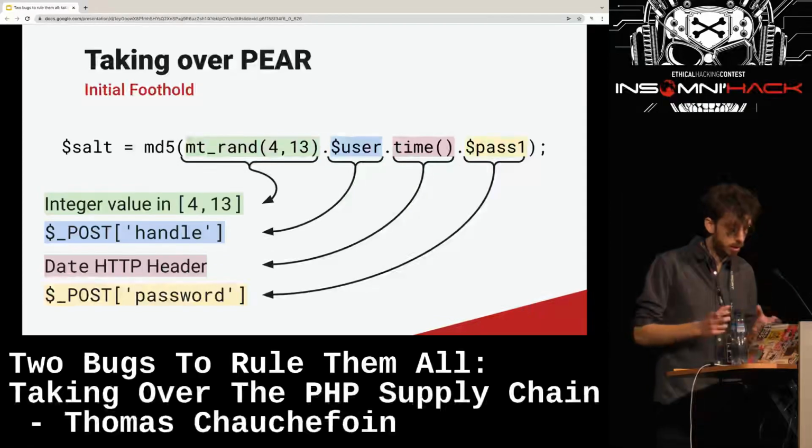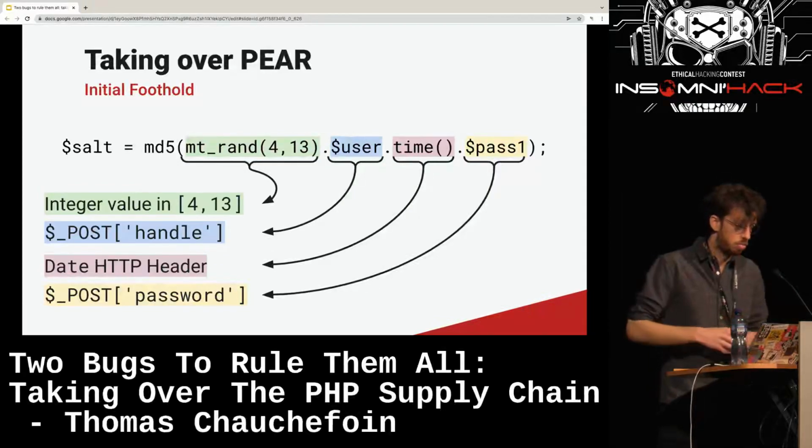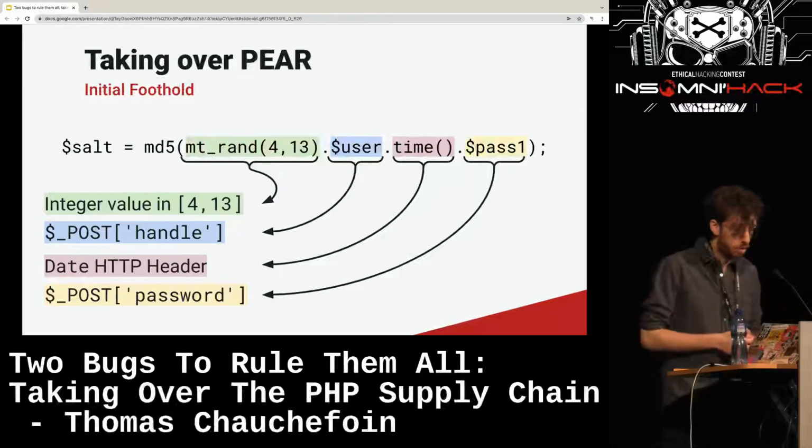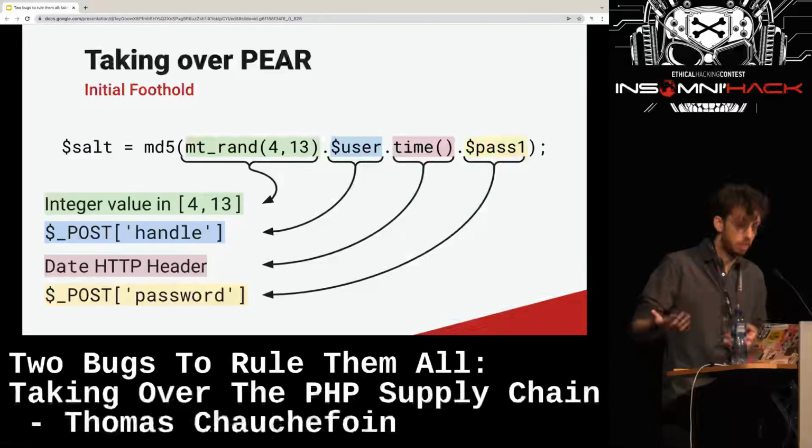And the token is generated with MD5, which is a hash function, so it's not really relevant here. And mt_rand between 4 and 13, which is generating an integer value between 4 and 13 with inclusive bounds. So it's not a lot of random values. Okay, interesting. It's also based on user, which is something we control. It's the name of the user whose password is being reset.